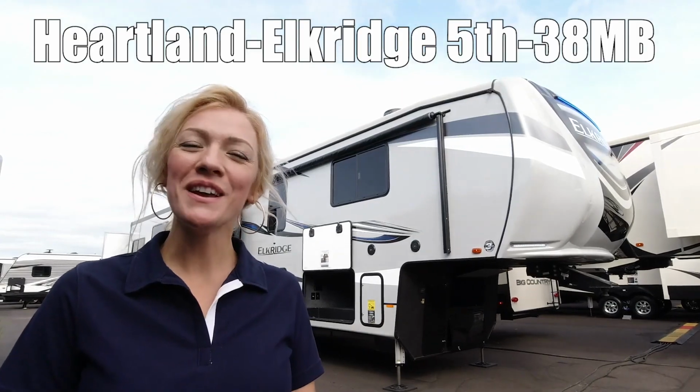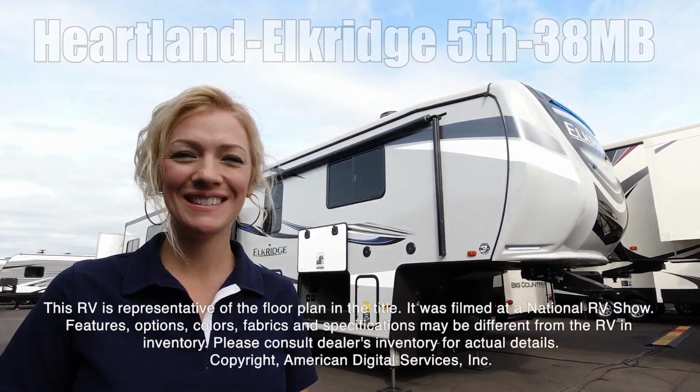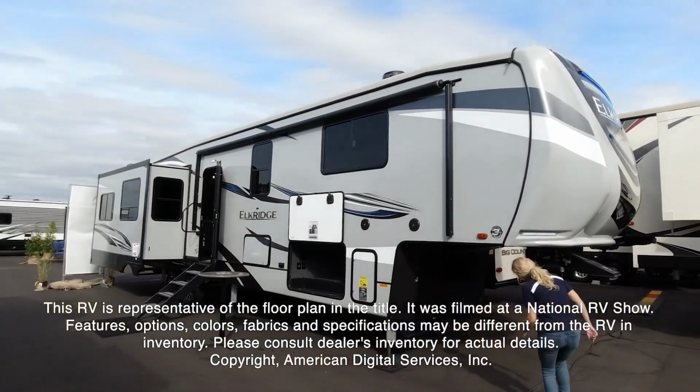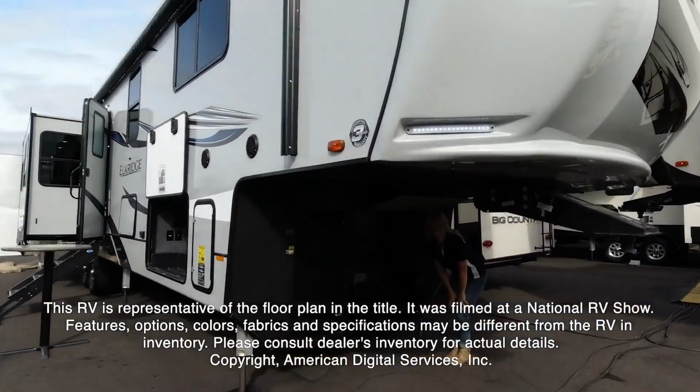Hey guys, I'm Raina. Today we're going to take a look at an Elkridge 38MB. This RV is representative of the floor plan made by this manufacturer. It was shot at a national RV show. The features, options, colors, fabrics, and specifications may be different.